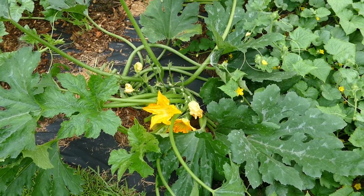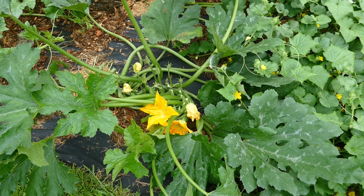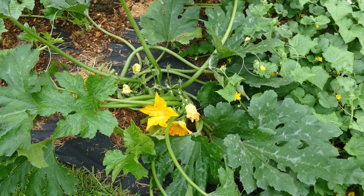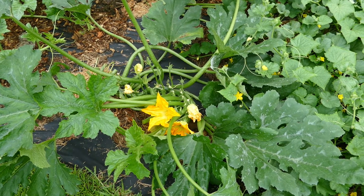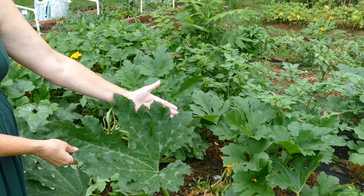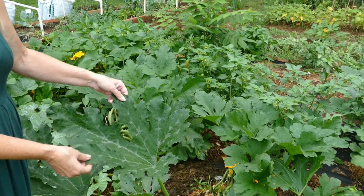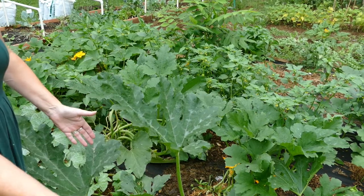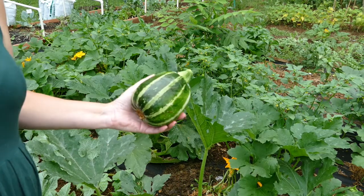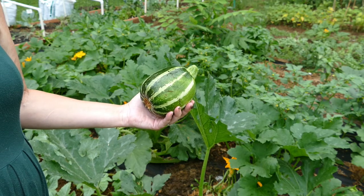Here's one of the giant zucchini plants. I did have to prune some of the leaves off. And I see another one there. It looks like it's getting powdery mildew. Look at the size of this leaf. Isn't that amazing? One little seed, and this giant plant came out of it. Oh, and I see I have a giant zucchini down here too. Look at that. Gorgeous.